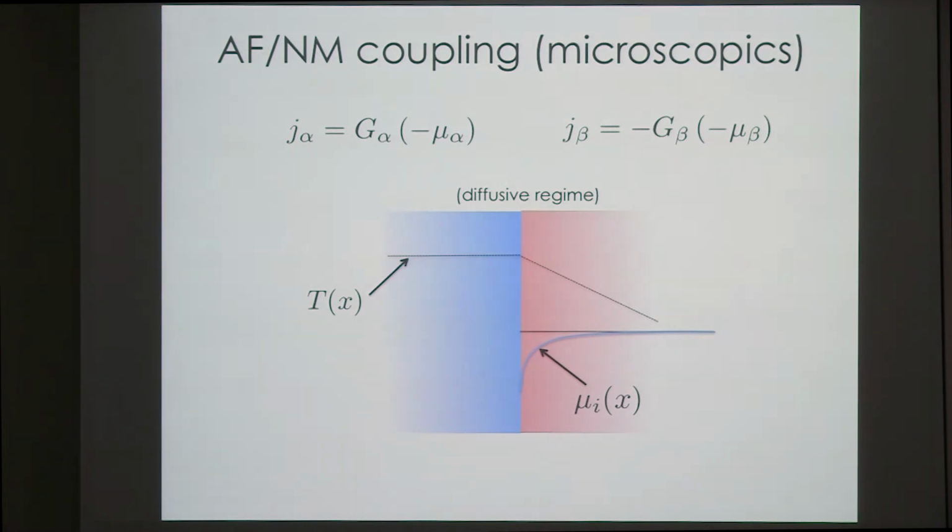But if you have a compensated interface and there's a sublattice symmetry, this has to happen for both magnon species at the same rate. And so you have a cancellation of spin current. So I'm telling you basically the same type of physics as I told you earlier, but from a different regime and a different perspective. And so if you break the sublattice symmetry, then the current that goes across the interface is proportional to the difference between G alpha and G beta.